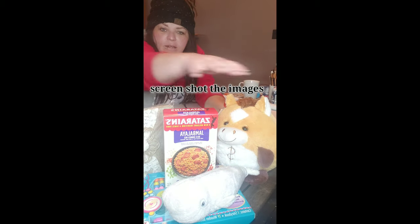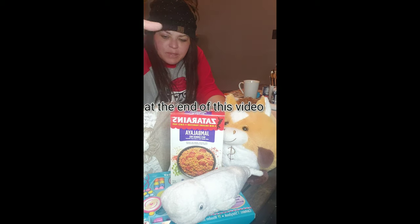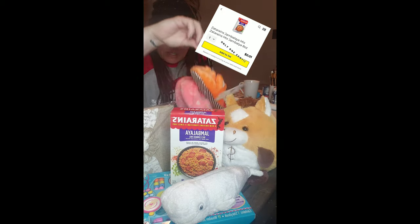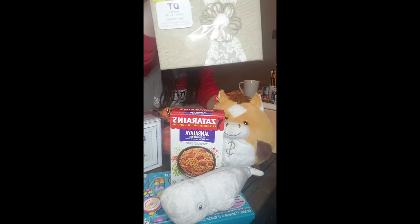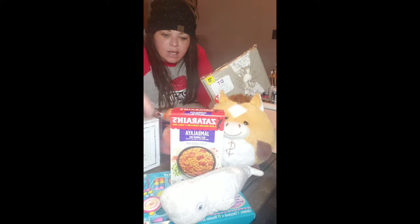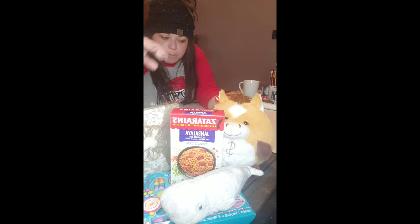Okay, so all of these items here that I have in the picture are just some things I grabbed, some of the stuff that I found in the last couple of weeks. Some baby slippers, a horse piggy bank, some Zatarain's rice, some albums, some picture frames. I have tons of toys. I just grabbed a couple of them just so I can show you.